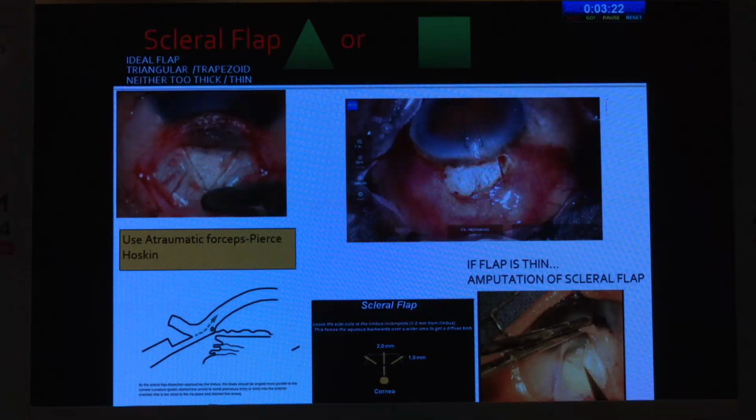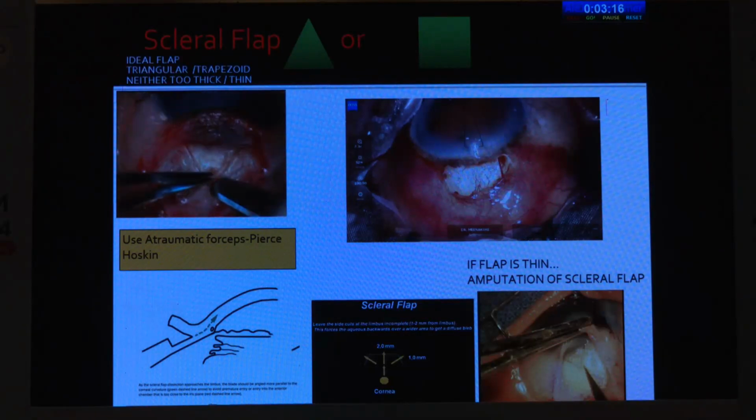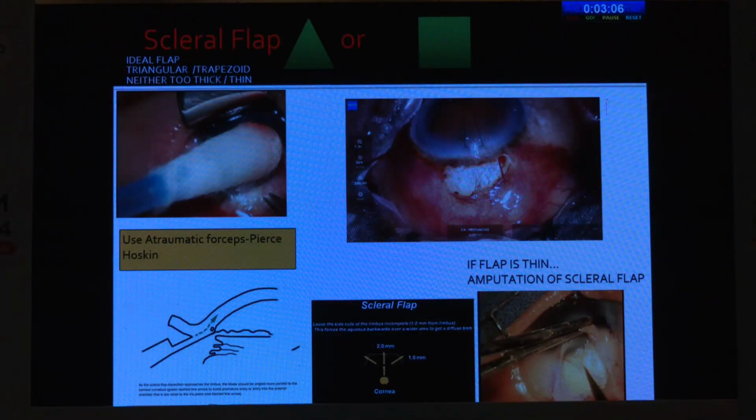It is better to use the side port knife and then dissect it with a crescent blade. It is better to use an atraumatic Pierce-Hoskins forceps. The scleral flap should not go right up to the tip and should leave at least 1 millimeter at the edge near the limbus, so that the flow of the aqueous once the surgery is done is posterior.